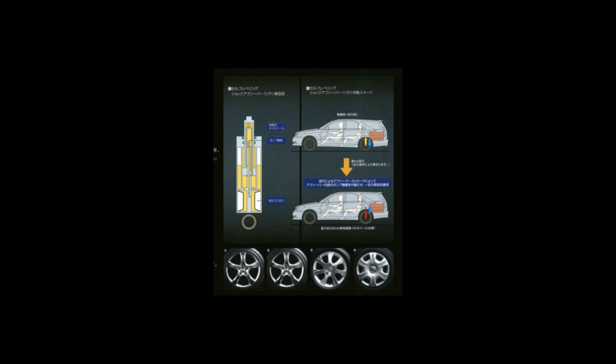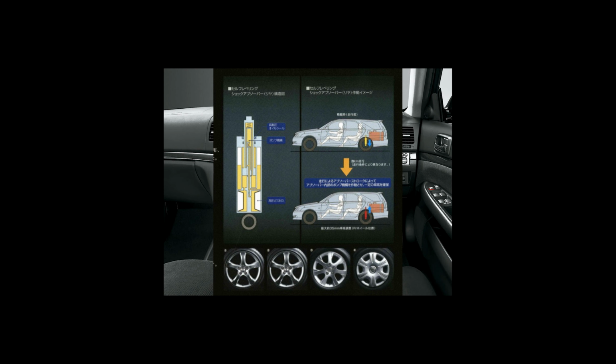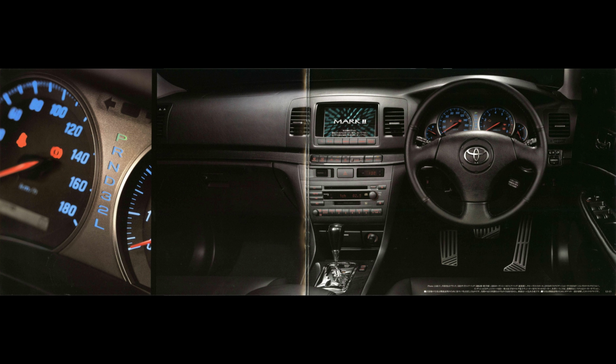For wheel choices, there were 4 different wheel options. 5-spoke alloys, which fit a 215/45 R17 tire, 5-spoke alloys, which fit a 225/45 R17, 7-spoke alloys, which fit a 205/55 R16, or 6-spoke hubcaps, which fit a 195/65 R16.